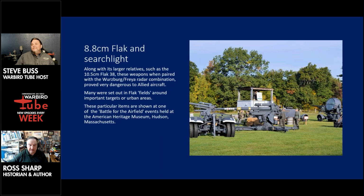Right, next one, please. 8.8 centimeter Flak and searchlight. Along with its larger relatives, such as the 10.5 centimeter Flak 38, these weapons, when paired with the Würzburg-Freya radar combination, proved very dangerous to all Allied aircraft. Many were set out in flak fields around important targets or urban areas. These particular items are shown at one of the Battle for the Airfield events held at the American Heritage Museum, Hudson, Massachusetts. I used to live about 20 miles away and went to every one of these.